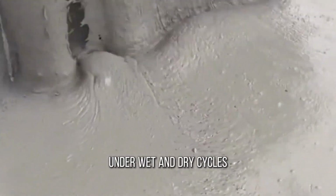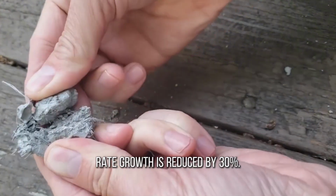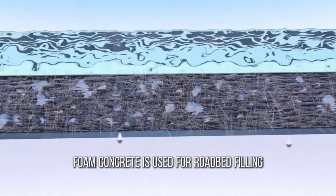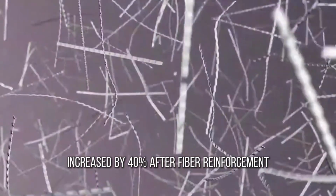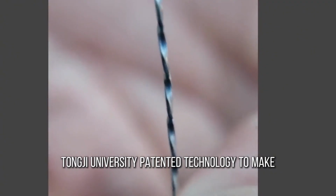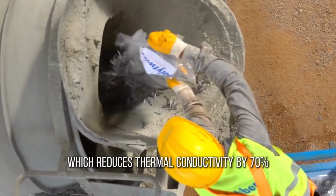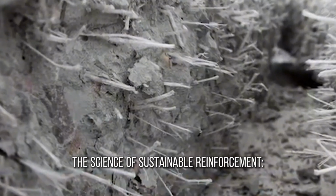Durability enhancement. Fibers reduce crack expansion under wet and dry cycles, and the rate of pore area growth is reduced by 30%. Practical application cases. Post-disaster reconstruction. Foam concrete is used for roadbed filling, and the load-bearing capacity is increased by 40% after fiber reinforcement, and the construction speed is increased by 50%. Green building. Tongji University patented technology to make non-load-bearing walls with plant fiber, which reduces thermal conductivity by 70% and is completely formaldehyde-free.